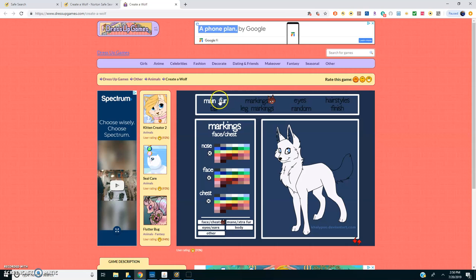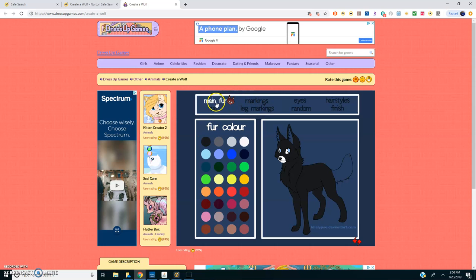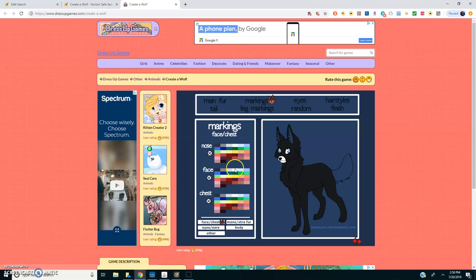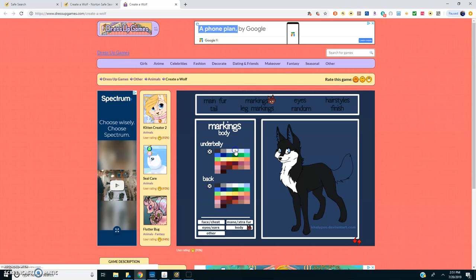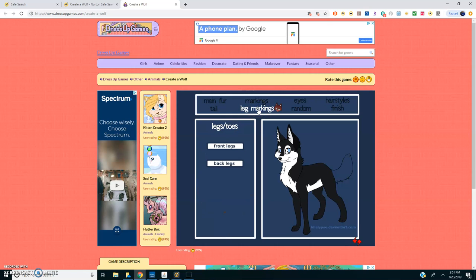Oh, okay. I can restart it. I can just restart it. Back. Markings. Chest. Trying to make it a Siberian Husky. Eyes, ears. Left ear. Oh, I can just leave it black on. Leg markings.